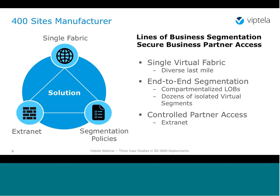So it's a single virtual fabric with diversified last mile, and the end-to-end segmentation is really allowed to compartmentalize those lines of business and to make sure that there's a clear segmentation between them, running, as I mentioned, dozens of those lines of business across a single virtualized fabric. Now, for the partner access, that could get a little bit tricky. You want to provide business partners access, or technology partners access, into the system. And those could be just resource planning systems or just a manufacturing floor environment.